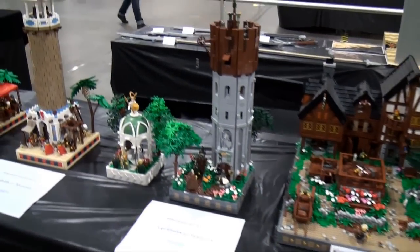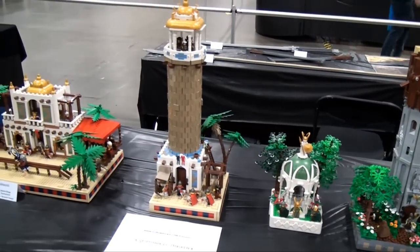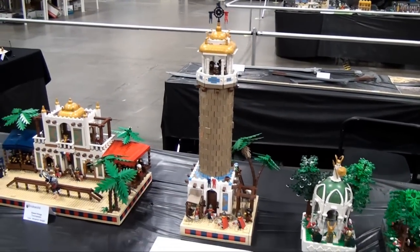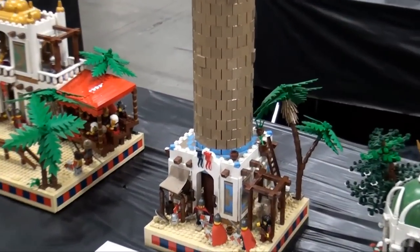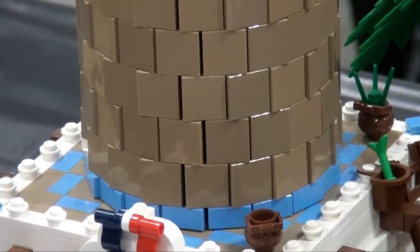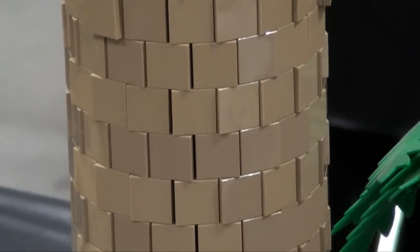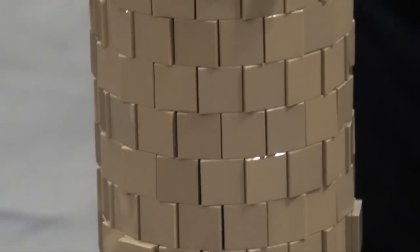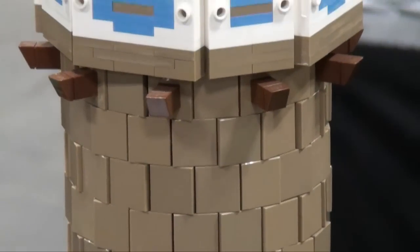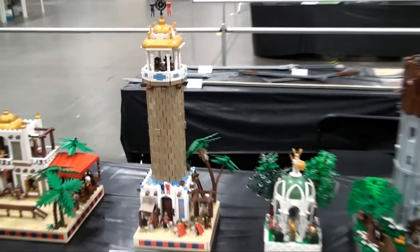And then coming along here, we have a nice little castle tower and some other wonderful castle builds. This is a very interesting technique used on the tower here. These are 2x2 tiles, and they're sort of flexed out using different Lego panel pieces to create a cylindrical effect. I think that works really well for these medieval towers. I always like it when I see that effect. It's a really nice, smooth look, but at the same time kind of run down, and it looks like a tower-type build.